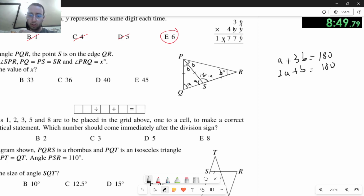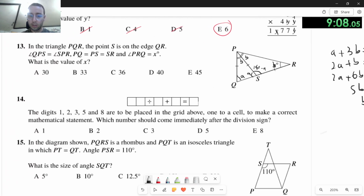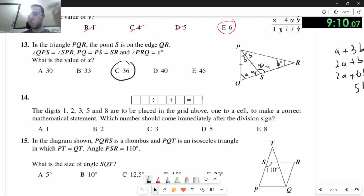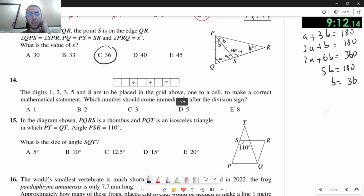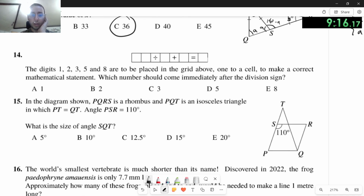Wait, what? Is that right? So 2A plus 6B equals 360. So 5B equals 180. So B equals 36. What am I trying to find? Okay, I feel like there's a better way to do that, but whatever. Take it correct, which we can't really after the sign.